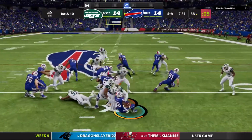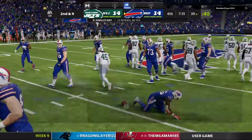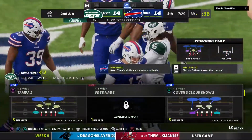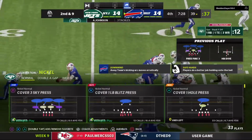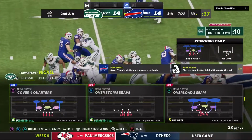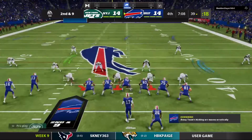Singletary to get the drive started. And he's going to be stopped up quickly here. Just a yard up to the 39. Yeah, things were pretty stacked up there in the middle of the line. A lot of bodies, not much space. I think ultimately he was fortunate to get anything out of that run. Here's 2nd and 9, just a yard on that last run.